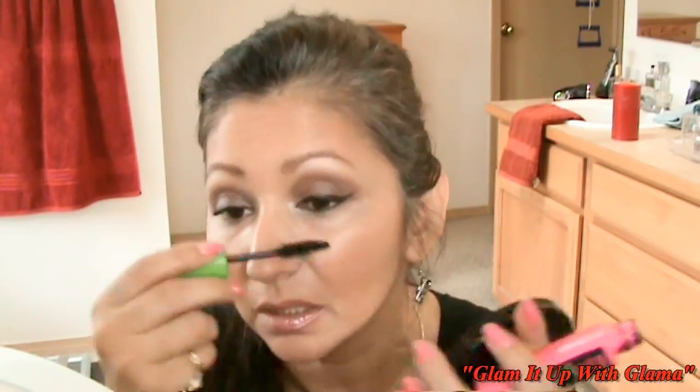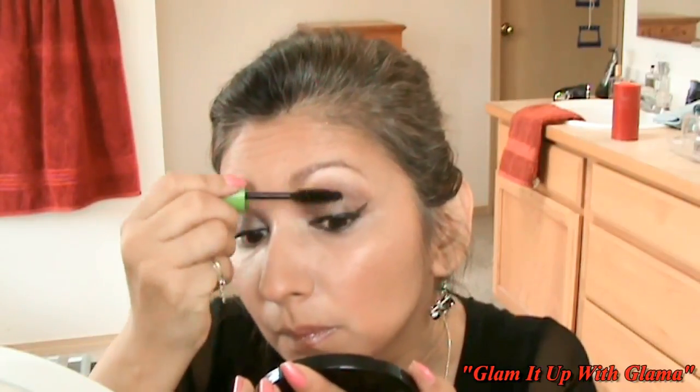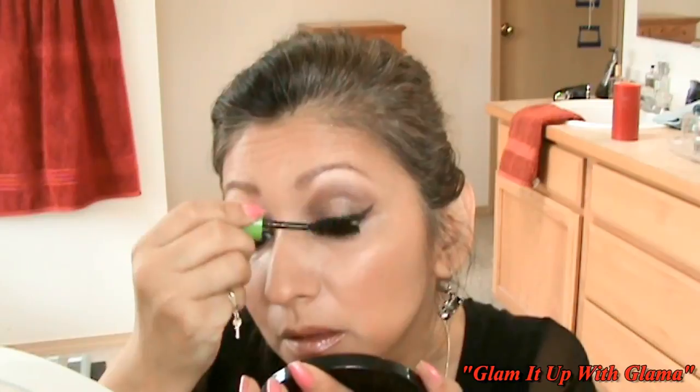Okay, that's about it. Right there looks about even. Actually, this side looks like it needs more. And sometimes I let this dry and then I'll put another coat on, but it's daytime, so I don't want too much makeup.